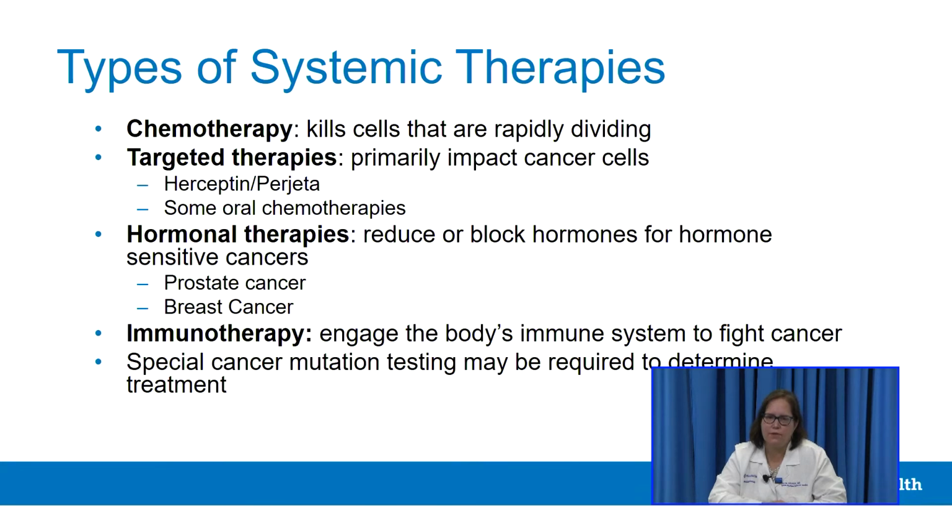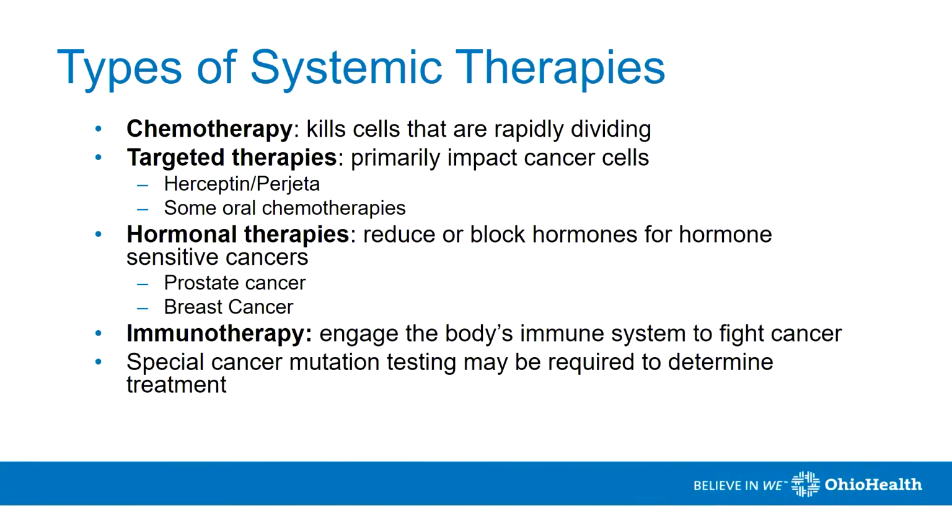Hormonal therapies are used to reduce or block hormones in the setting of cancers that are hormone sensitive or being encouraged to grow by the presence of hormones. This is generally true for breast and prostate cancers. Immunotherapy is kind of the new kid on the block. It's a treatment which engages the body's immune system to fight cancer.